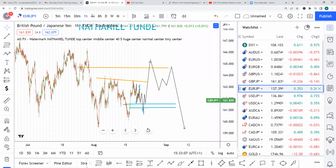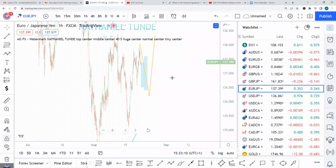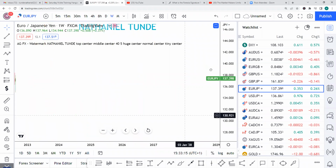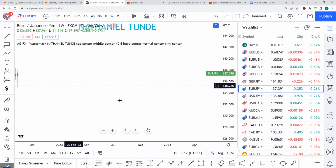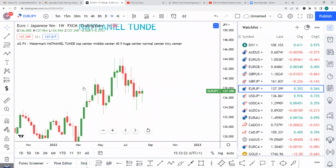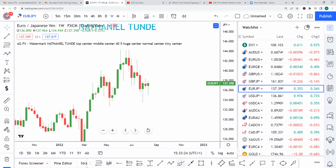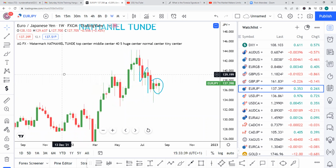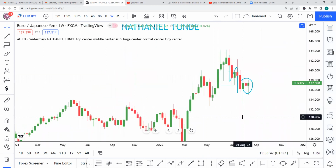All right, Euro JPY weekly. Let's check what's happening on the weekly time frame. You can see that the structure is really messy. It's messy on the weekly time frame because for 3 weeks now consecutively we have been having this consolidation at the bottom here. But right here, you see this move, an impulse, you see the correction, you see an impulse. So there is a balance of flow. I call it balance of flow between the two impulses.